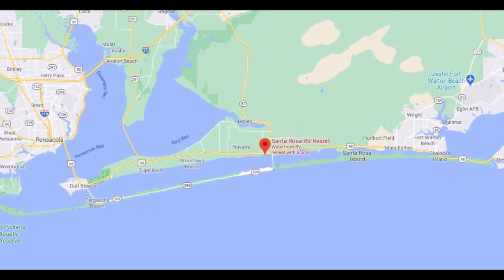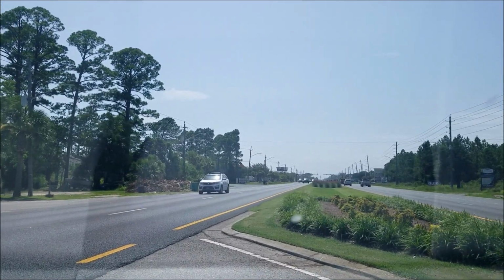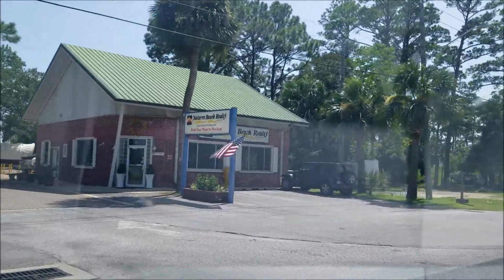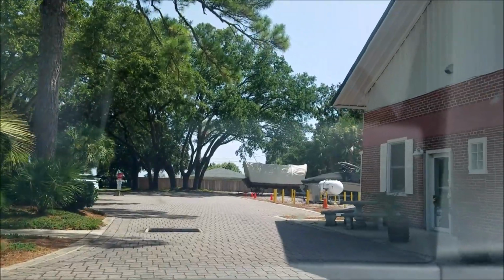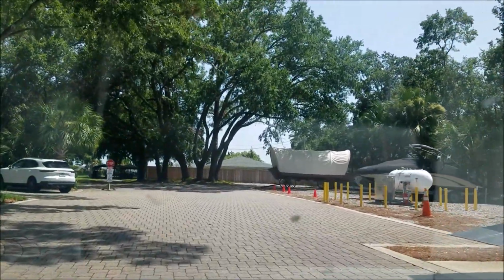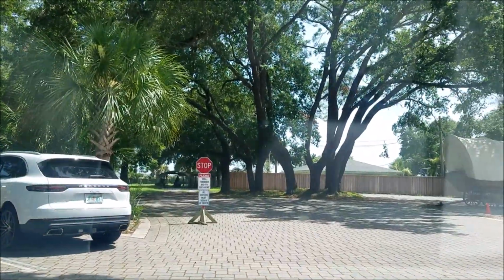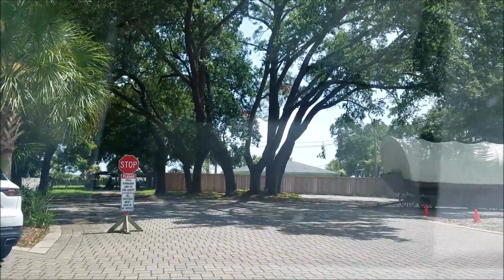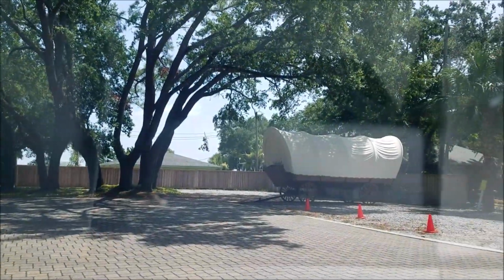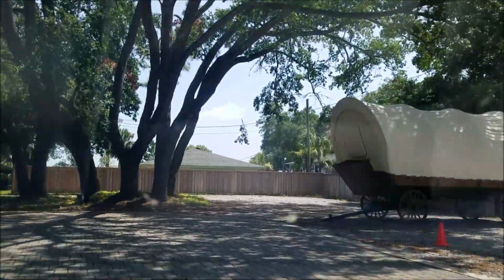All right, so next up, we're gonna head down the road to Santa Rosa RV Resort. This resort has 88 RV sites. 24 of those are direct water sites with 7 pull throughs in the middle, and they are all full hookup: 30/50 amp electricity, water, sewer. They have cable and free Wi-Fi.